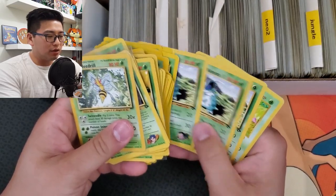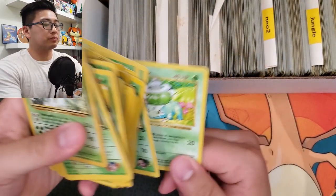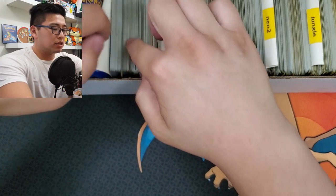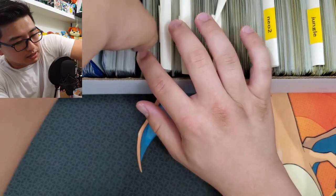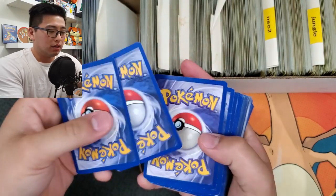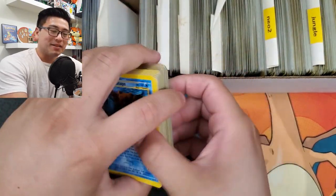But I think I'm going to use this guy. Bulbasaur collected. This is yours right here. This Shadowless Bulbasaur right here is yours. It's got your name on it. I think I'm just going to use these cards right here that he has, because a lot of them are in pretty fairly decent condition. He did play through some of these, but they're not terrible, right? The back has definitely whitening. They're not near mint for sure, but they're like light played to moderately played.